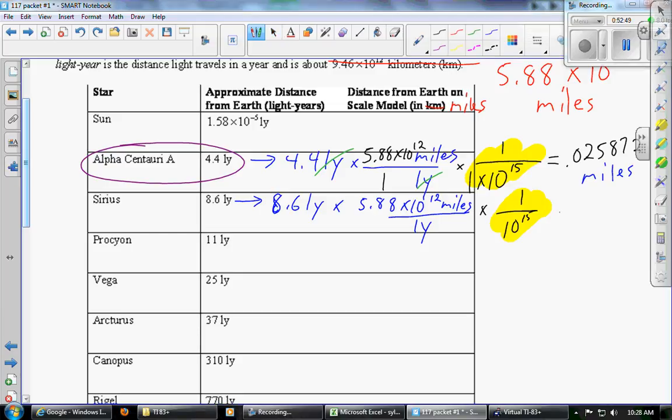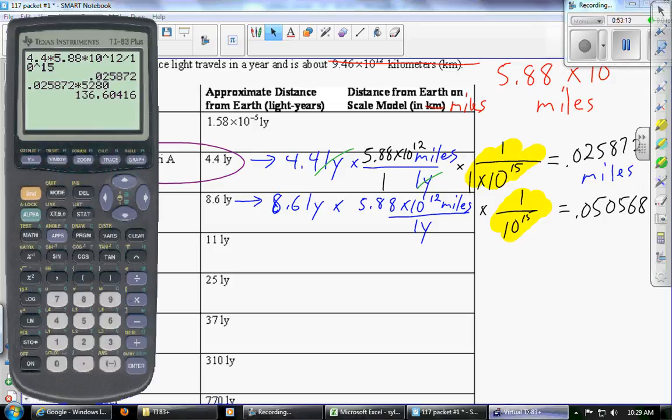Okay, and then we multiply these, and we'll wait for somebody to tell us what they get on the calculator. If I had to guess, I'd say something like 0.05. What do we have? 0.050568. Sure. So on the calculator, we're doing 8.6 times the 5.88 times 10 to the 12, divided by 10 to the 15.